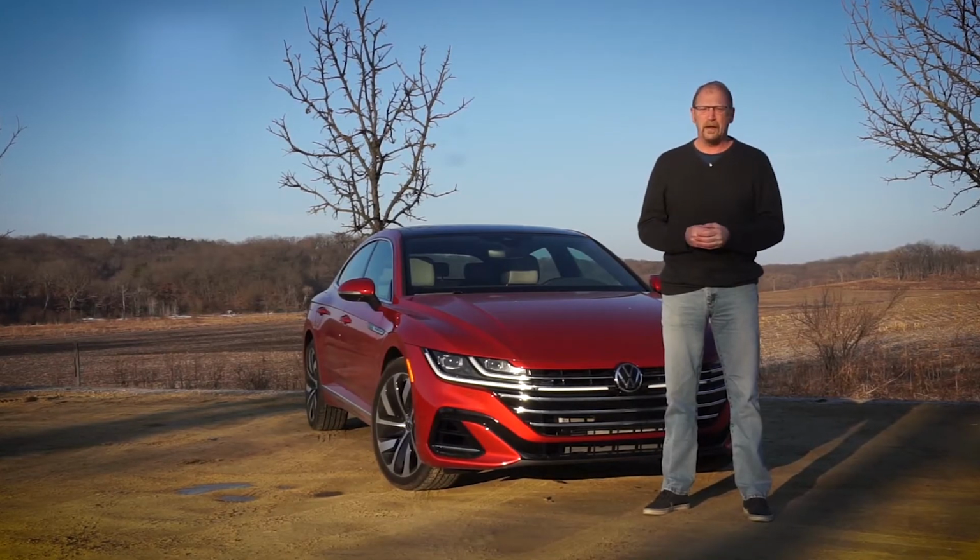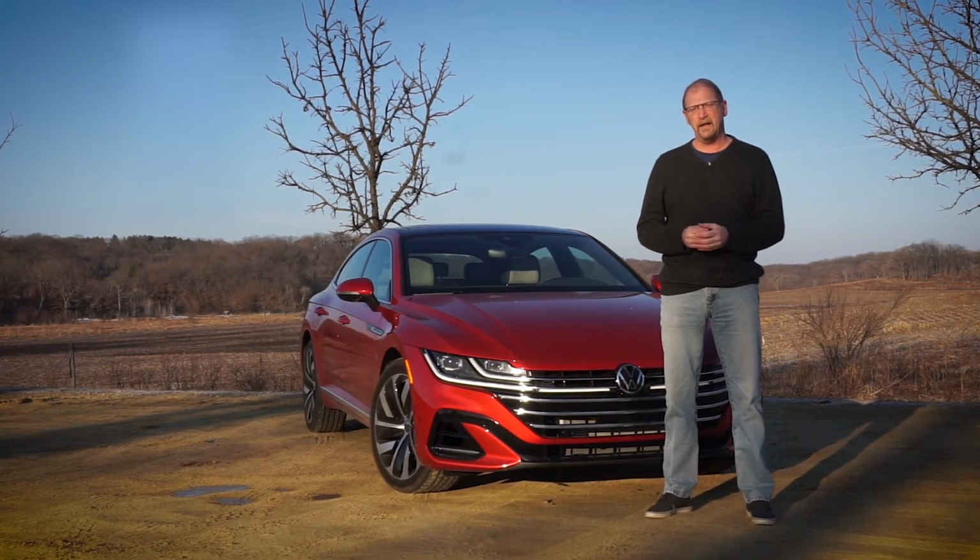So that's the 2021 VW Arteon SEL R-Line.